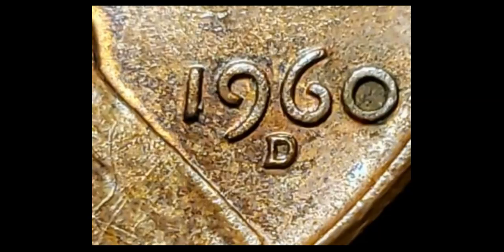The seller didn't specify which one it was, but we do have a D over D where the secondary D is northeast of the primary Denver Mint mark. You can actually see that top kind of curl there, and you can see a little bit on the inside as well. This one right here is RPM number 15.